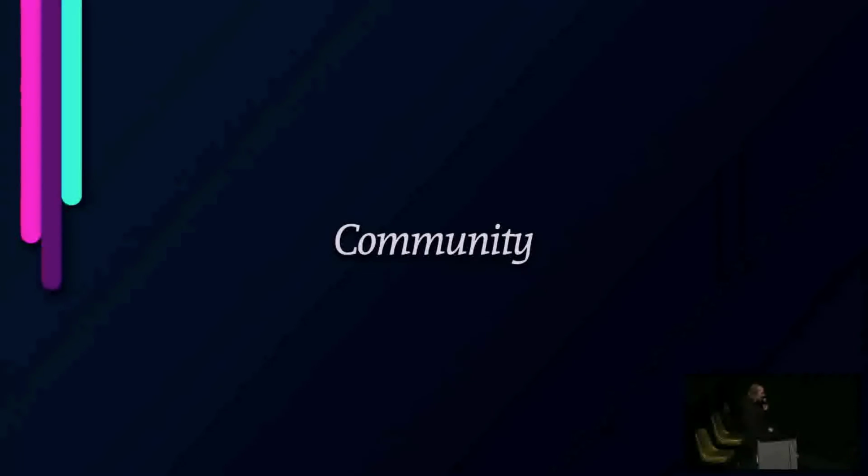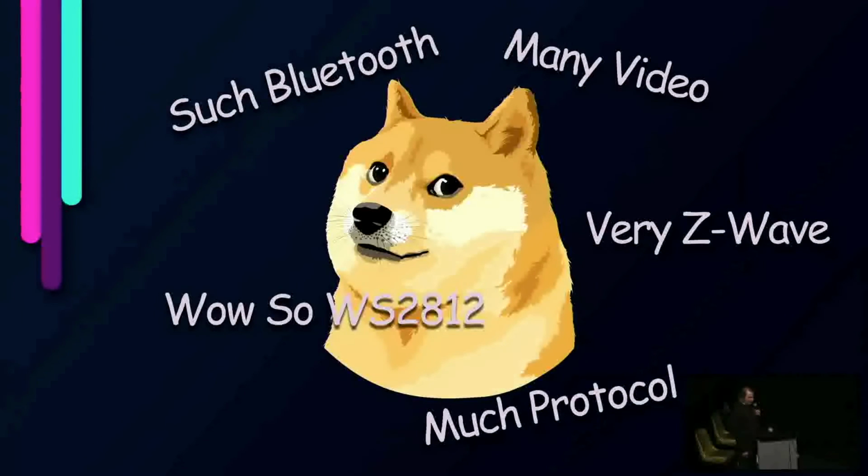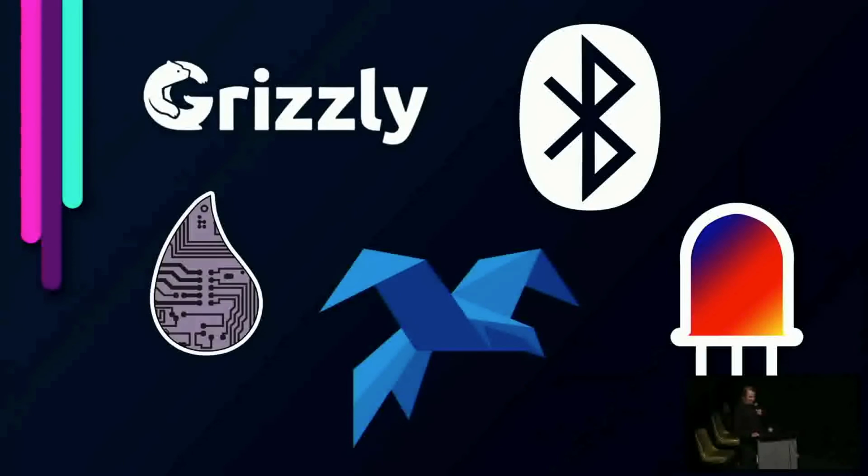And last but not least is the community. We've built a really great, passionate community in Elixir, and the Nerves community is no different. We're a small group of mostly hobbyists. Some people come from backgrounds in electrical engineering, but most of us don't. We're just programmers that have an interest in physical things. And so we've got all these libraries that help us make these things very easy. For Bluetooth or video or NeoPixels, Z-Wave, etc., we've got libraries like Grizzly and Scenic and Herald and Elixir Circuits and BlinkChain that make working with these systems very, very easy.